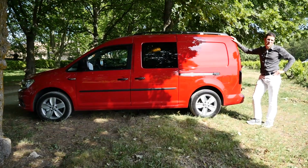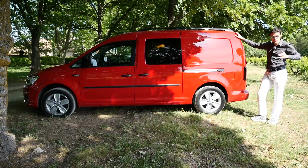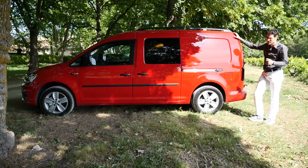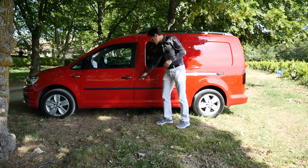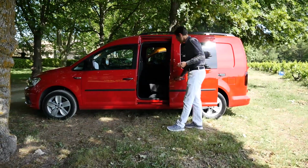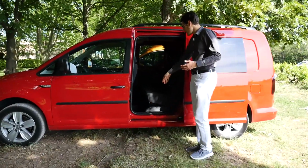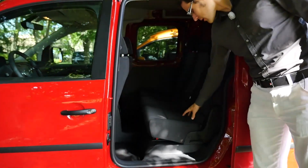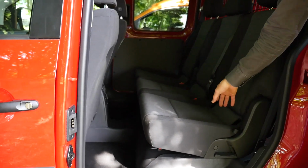And now we go to the Doka, the double cabin. This one is very special because first of all, it's the Maxi Caddy, the one with a longer wheelbase, 32 centimeters longer. It is kind of a combination of commercial vehicle and passenger car. So we got the second row for the passengers in a kind of simple equipment. You see, it's not the higher class fabric seats as we had earlier today. These ones are a little bit more simple.